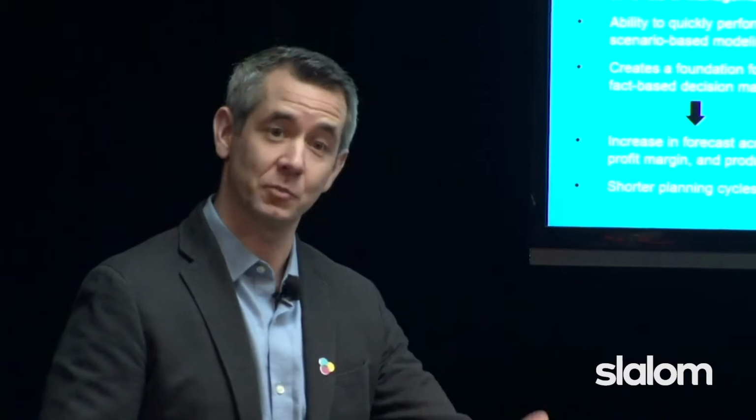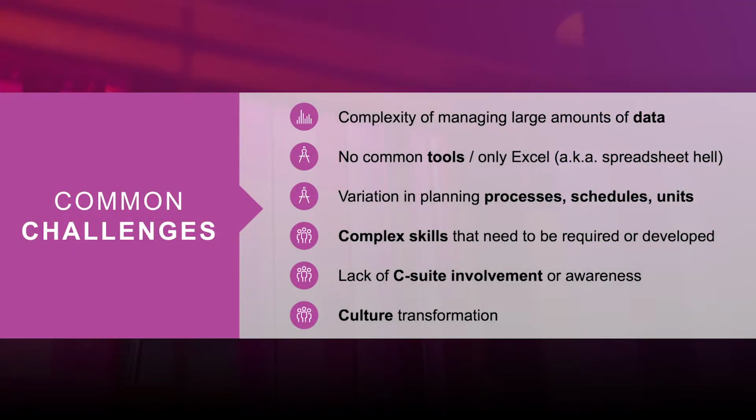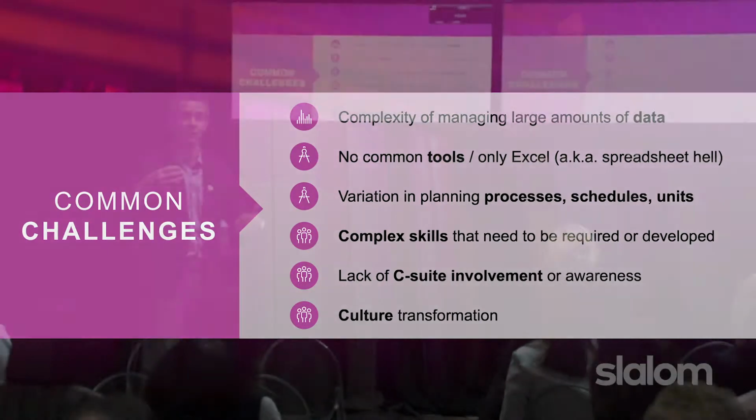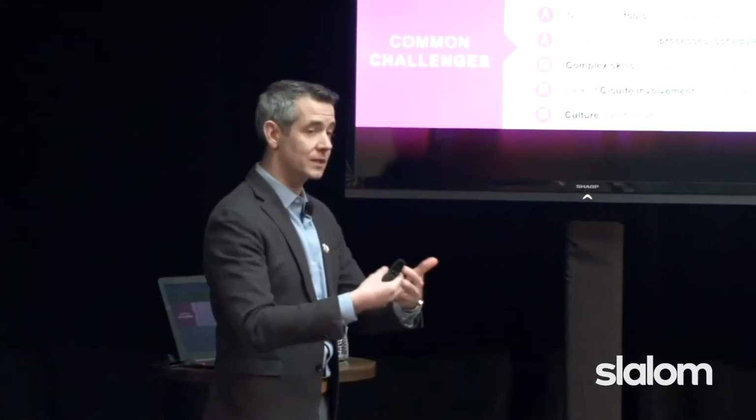So we'd love to explore that as we go through the rest of the conversation today. Data is a lot of times our communication language. And so sometimes if we don't even have the same data sets, that can be challenging. Tools can be a way to potentially do that. It's not always the right tool, depending on how big the question we're trying to answer actually is.